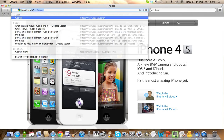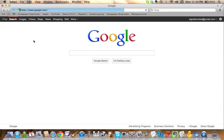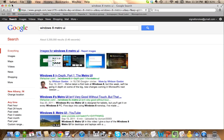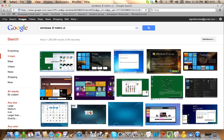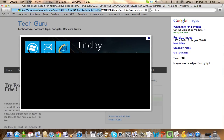Let me pull up a screenshot of the Metro UI, and I'll show you exactly what I'm talking about here. So let's do this. Windows 8 Metro UI. And we're going to hit images. Let me get on the right screen recording here. Okay, this is perfect right here. And it's going to load.